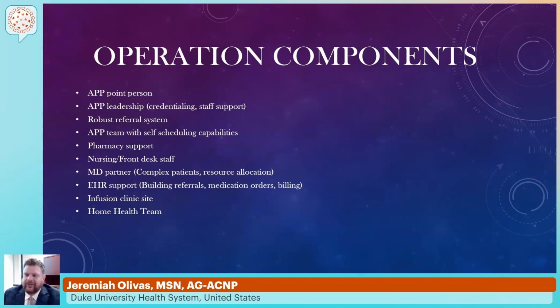You need a home health team. This really allowed us to get the patients that could not get to the clinic, whether they had transportation issues, didn't feel comfortable enough to drive themselves, or didn't have a family member or household member that could bring them there. And also, when you think about home patients that are on a home vent, the operational aspects of getting them to a clinic was tough.